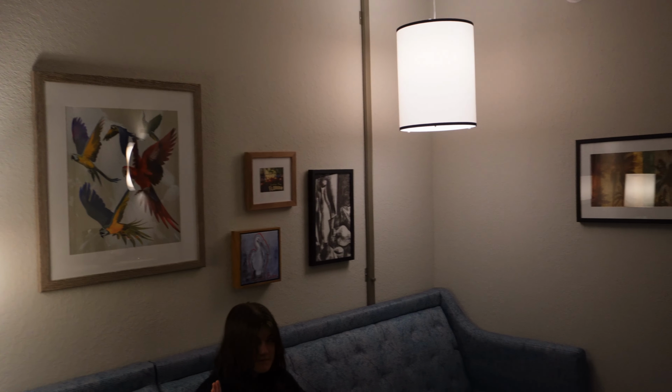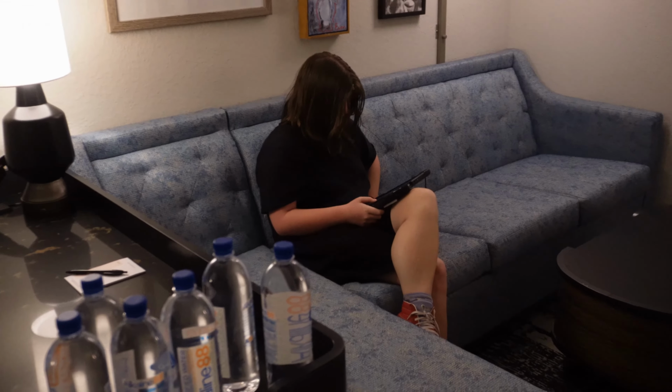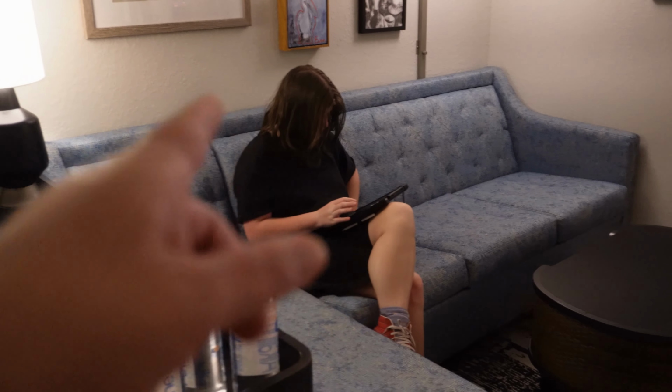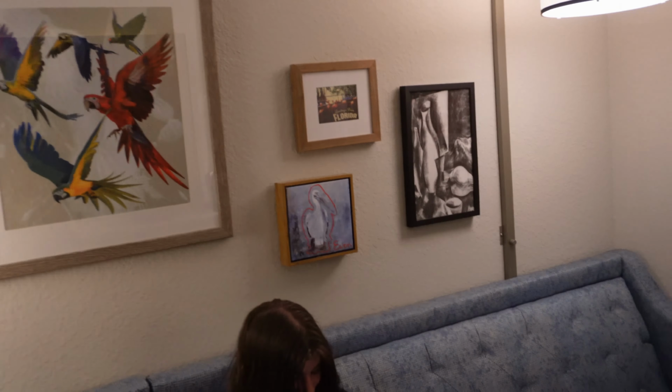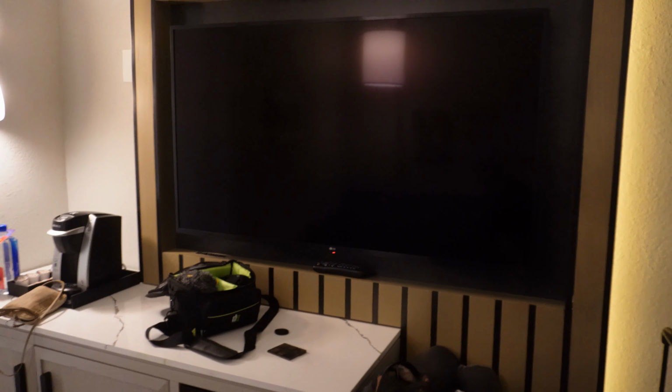This, I think, is just a standard 2-queen room. It has a desk to work. It has a couch that pulls out. We did check that. It has a sofa bed on the couch. We have a TV right here by the couch.